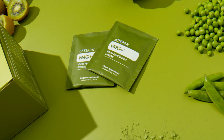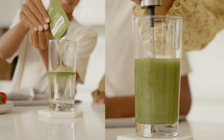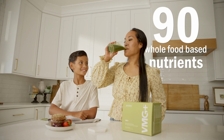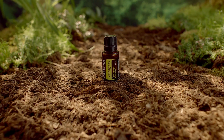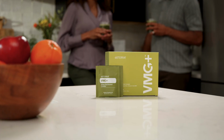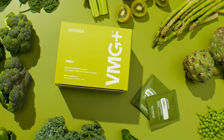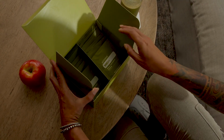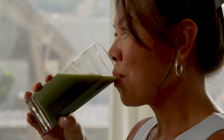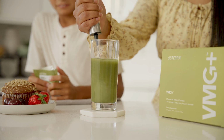At the heart of this bundle is VMG+, a revolutionary multivitamin that goes beyond basic nutrition. VMG Plus delivers over 90 whole food-based nutrients, enhanced by CPTG essential oils for superior absorption. With advanced technology, it ensures your body gets the vitamins, minerals, and greens it needs to stay energized, support immunity, and promote optimal cellular function. Whether you're looking to fill nutritional gaps or elevate your wellness, VMG Plus is here to build the foundation.